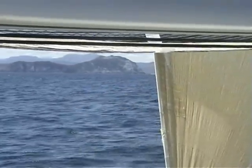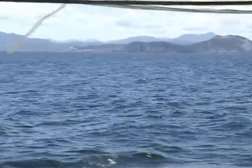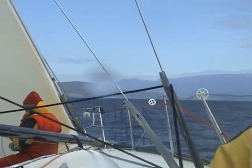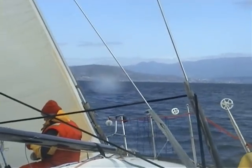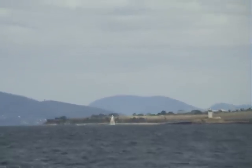With light and variable winds during the days, the crews were copping gusts up to 40 knots during the last night. The crews work hard to maintain their yachts throughout the race and finally reach the Iron Pot at the entrance to the Derwent River.